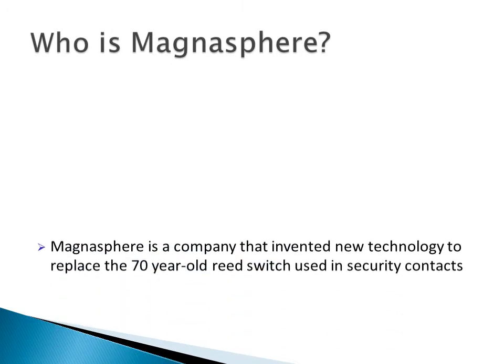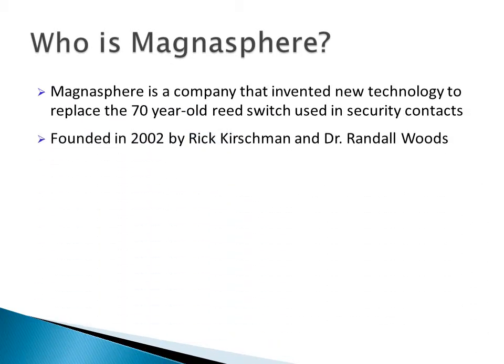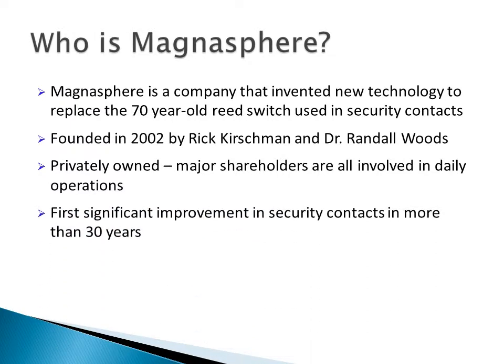Who is Magnasphere? Well, we're a company that's invented a new technology to replace that 70-year-old reed switch. The switch was invented by Randy Woods and partnered with Rick Hirschman in 2002, and they're still involved every day with the operation of our company, as are all the other major shareholders.